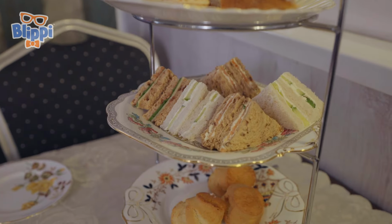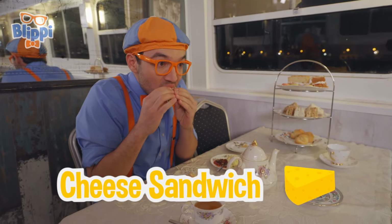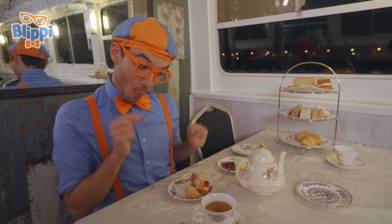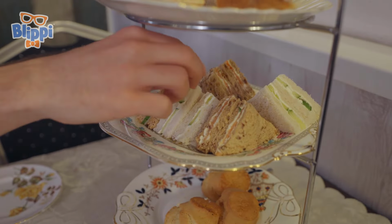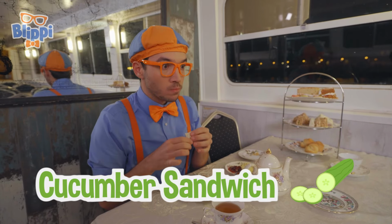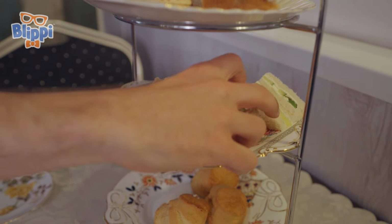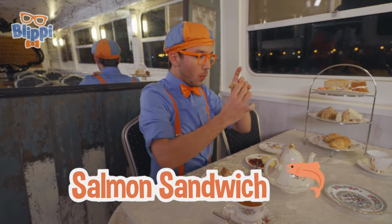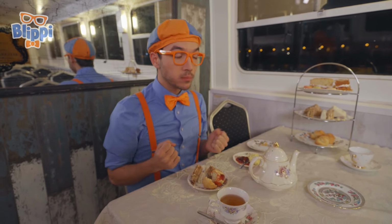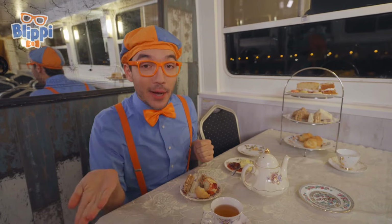Let's try a sandwich next. First, we can try a cheese sandwich. Next, do the cucumber sandwich. Yum! Finally, I think this is the one. Whoa, a salmon sandwich. Look, it has cream cheese and salmon. Whoa, that was delicious. We tried the scones and we tried the sandwiches.